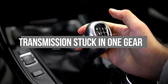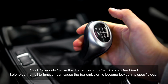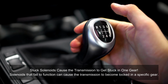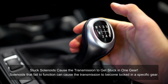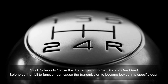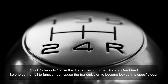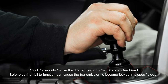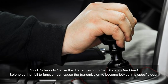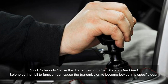Number 9. Transmission stuck in one gear, limited mobility and increased strain. Sometimes, instead of not shifting at all, your transmission might get stuck in a single gear. For example, you might be limited to third gear, and the transmission won't upshift or downshift, no matter the driving conditions. This severely restricts your ability to drive normally and can put excessive strain on the engine and transmission components that aren't being used as intended.